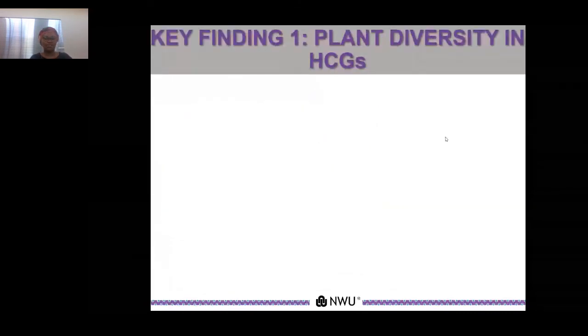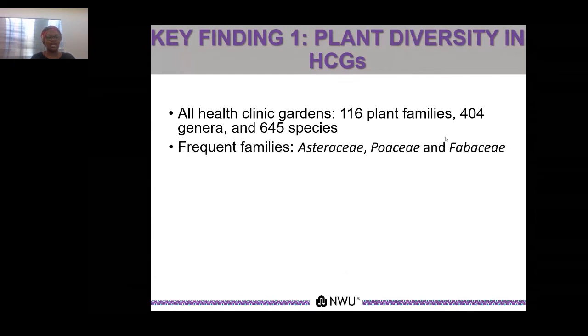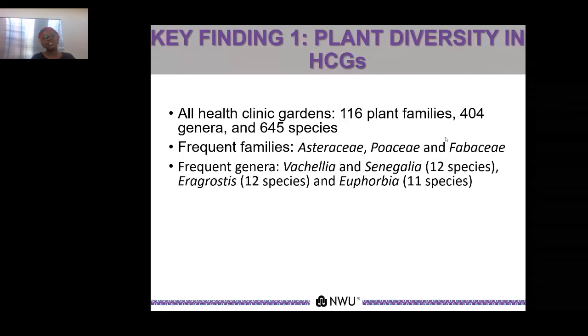Now, what did we find out? 116 plant families were found across all health clinic gardens, and these comprised 404 genera and 645 species. And some of the most frequently encountered families included the Asteraceae, Poaceae, and Fabaceae. And among the recorded genera, those species that were previously included under Vachellia and Senegalia, as well as Eragrostis and Euphorbia, were the most frequently occurring.